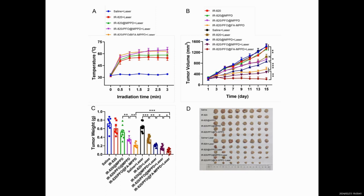In in vivo studies, free IR 820, IR 820 loaded MPDA, IR 820 and PFO co-loaded MPDA, and IR 820 and PFO co-loaded FA-MPDA nanoparticles all exhibit rapid and significant tumor temperature rise upon laser irradiation, which is ascribed to the higher intratumoral IR 820 concentration. The IR 820 loaded MPDA, IR 820 and PFO co-loaded MPDA, and IR 820 and PFO co-loaded FA-MPDA nanoparticles exhibit slightly enhanced tumor temperature rise as compared to free IR 820, which is due to their enhanced photothermal response.